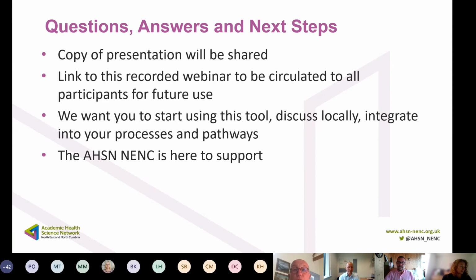So if you want to engage in a local conversation about how you can use the tool, how you can apply it, how you can get some investment in digital, or when digital might be coming your way, and how you can maximize the benefit of that, because nearly every single locality in the North East and North Cumbria is now on that digital journey. So News 2 and Soft Signs, and hopefully this tool will be coming your way, and we are here to support.